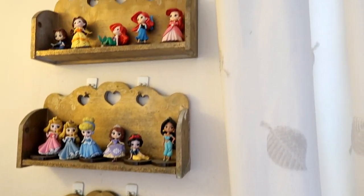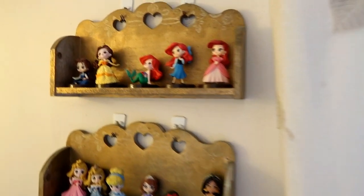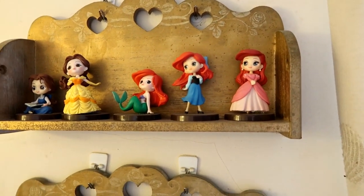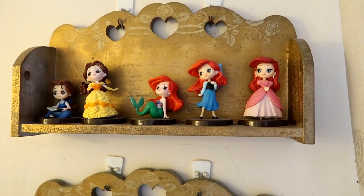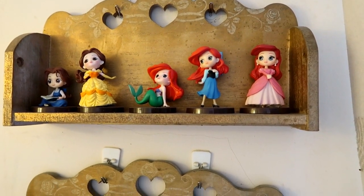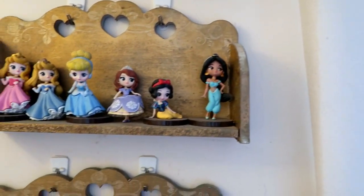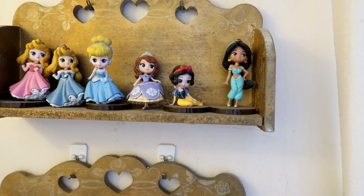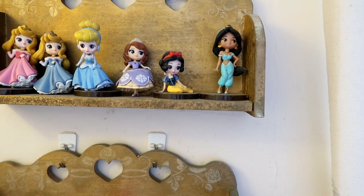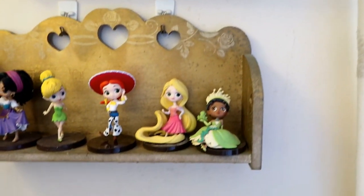And then above them I have some more little shelves, and these have my petite Q Poskets. However, I think most of these are actually fake as well. This is before I knew what the real ones were like. So these are fake ones, I think. So I've got 2 Belle ones and 3 Ariel ones on the top one. And then if we come down here, I've got 2 Sleeping Beauty ones. I've got Cinderella. I've got Sophia the First. I've got Snow White and Jasmine. It's a bit dusty, these shelves.